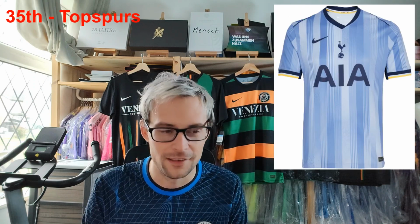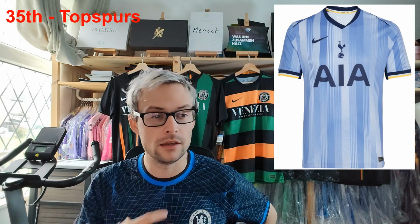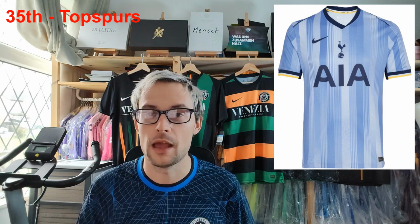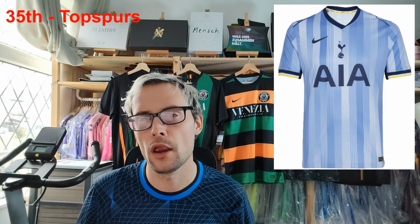Spoilers. The North London rivals. Look, if the Spurs chicken was positioned on the left, so it was symmetrical, I think this is a really cool shirt. It reminds me a little bit of a baseball style shirt. It's not beautiful, but I look at it and I go, yeah, okay then, fine, we'll let them have it.